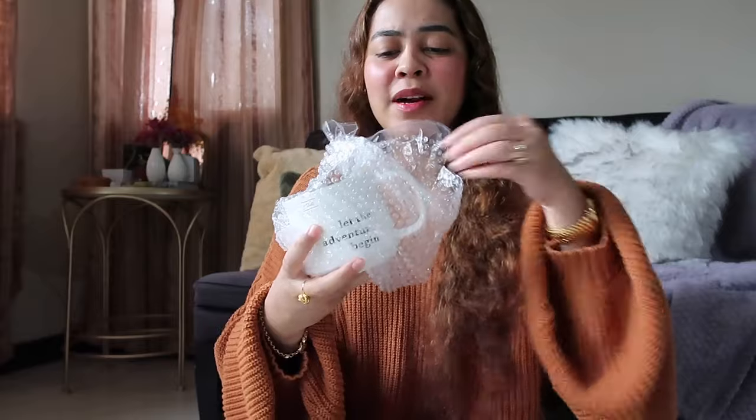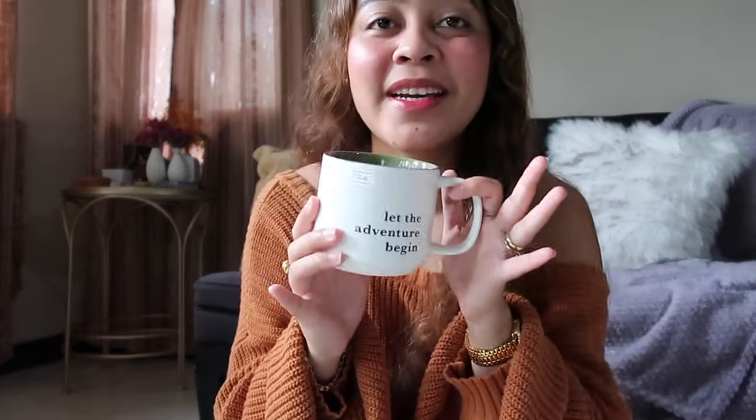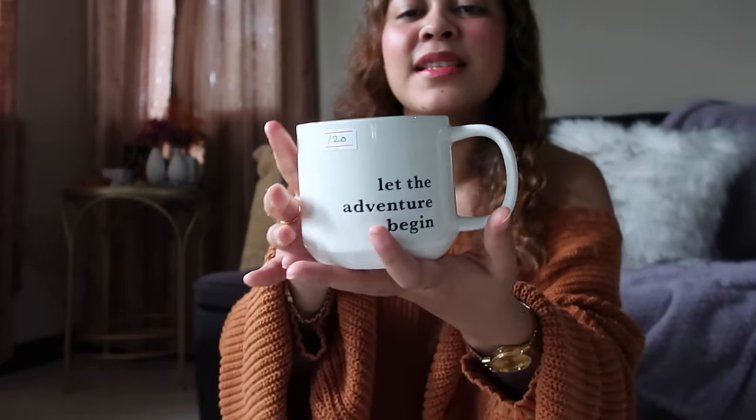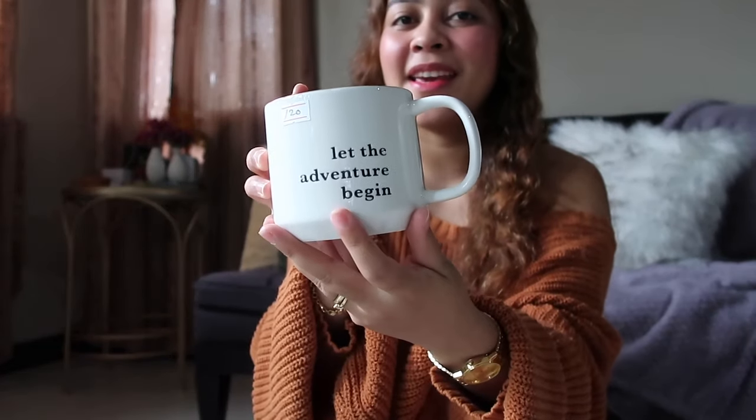So, it's just wrapped in bubble wrap to protect it in case it breaks. This is super cute because you can see it's just a minimalist mug. It's big, and it says, "Let the adventure begin." And you know that I love to travel. Chris and I really love to travel.